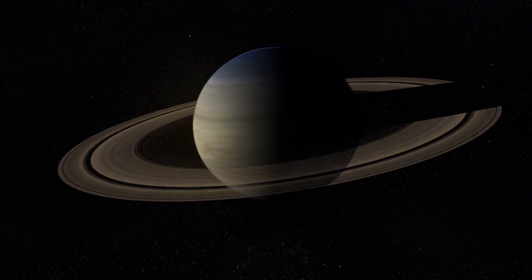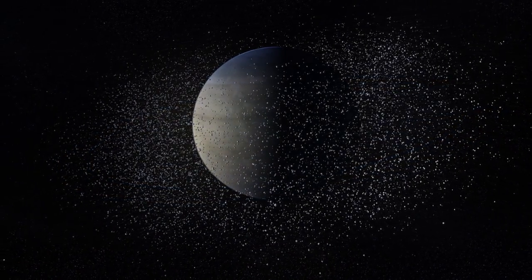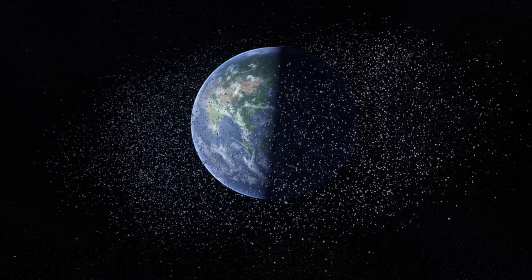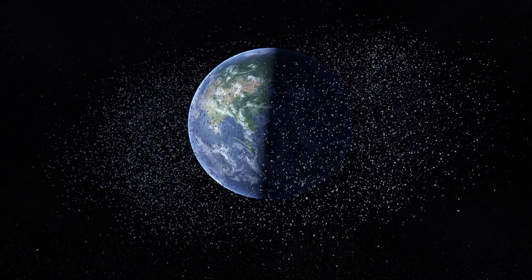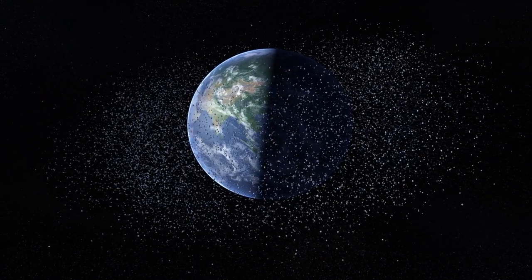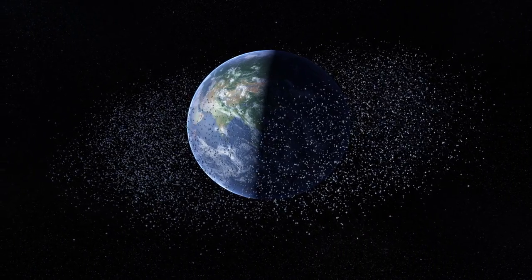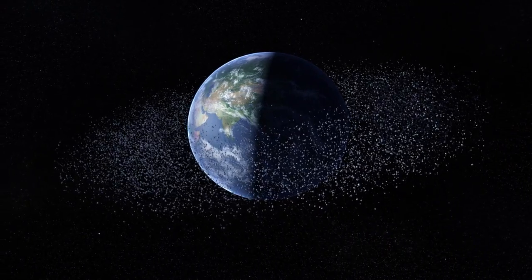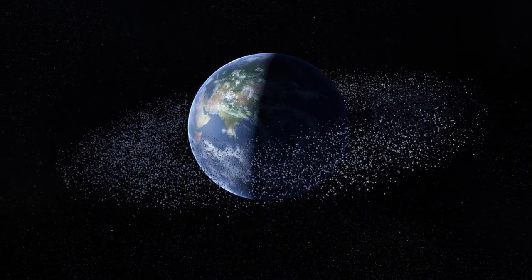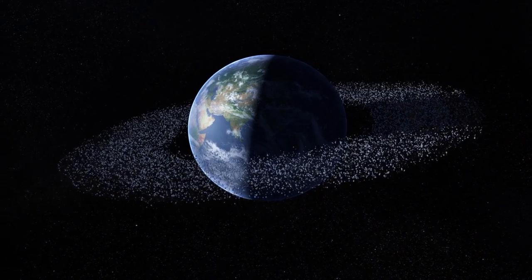When I think about Saturn's beautiful rings, I think of collisions in space and what Earth could look like millions of years from now. Over time, collisions would create more debris and, in turn, even more collisions. Gradually, the debris would shrink in size and speeds would slow until finally the Earth would be surrounded by stable, Saturn-like rings.